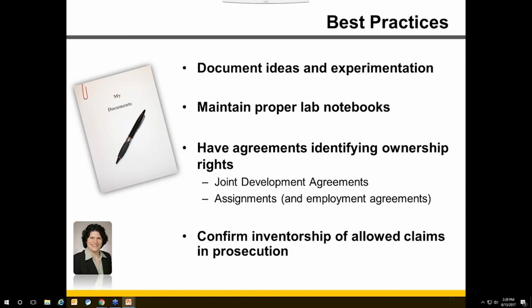Assignment means a transfer by a party of all of its rights, title, and interest in a patent application that has been filed. Most commonly, they're from the inventor to an employer, but they could also be from company A to company B. As IP rights get sold or licensed, sometimes the ownership of patents changes, and how you affect that at the patent office is also through an assignment.